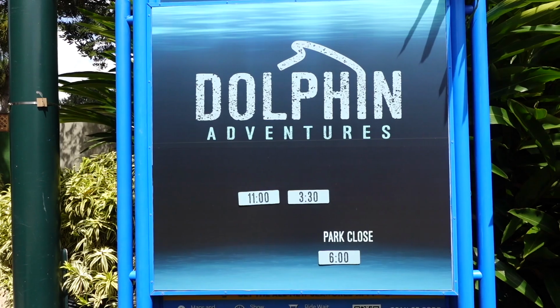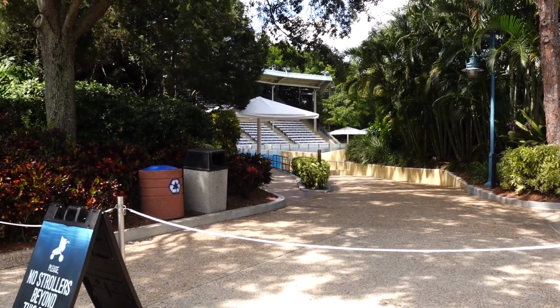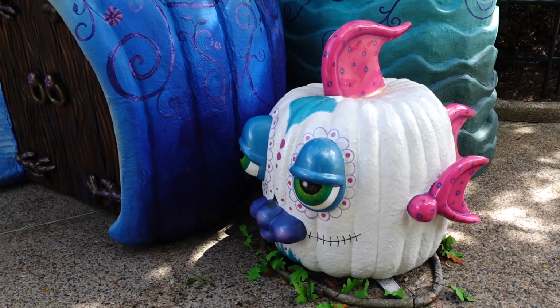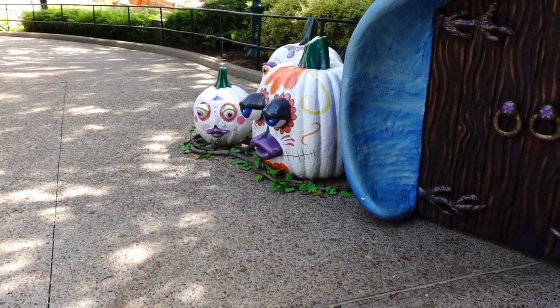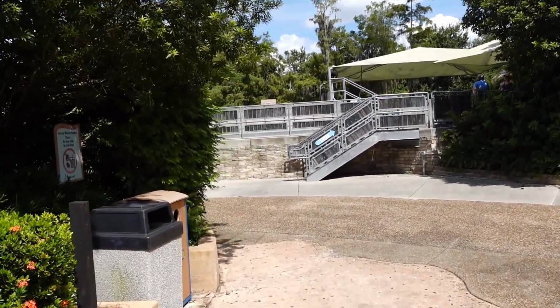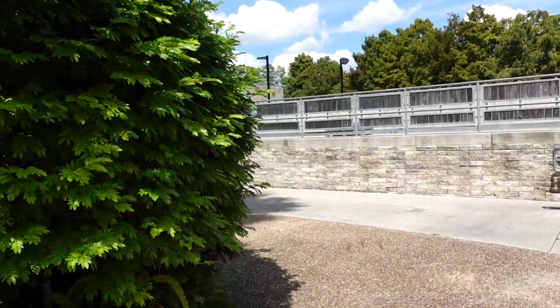There's only 2 shows today, 11 and 3:30, and I am nowhere near any of those times. I'm at 12:45 right now. Looking at some of this spectacular set dressing, it kind of looks like something you would see in the Undersea Kingdom. A little wacky. Now straight ahead, I believe over here, you can see the tanks that were used in the film. And this is where Charlene was walking towards Brody.